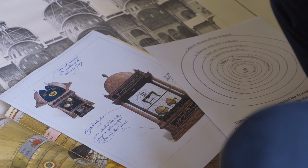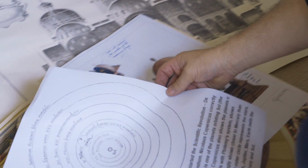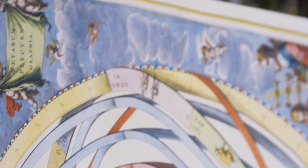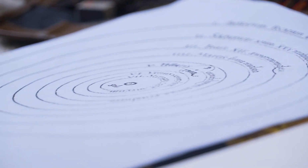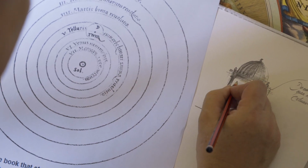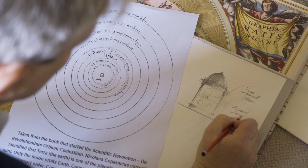One of the greatest discoveries was Copernicus, in terms of the way that he discovered and started to map out the heavens. We found some beautiful illustrations of the way that he viewed the solar system and decided to use this engraving on the back of the glass.